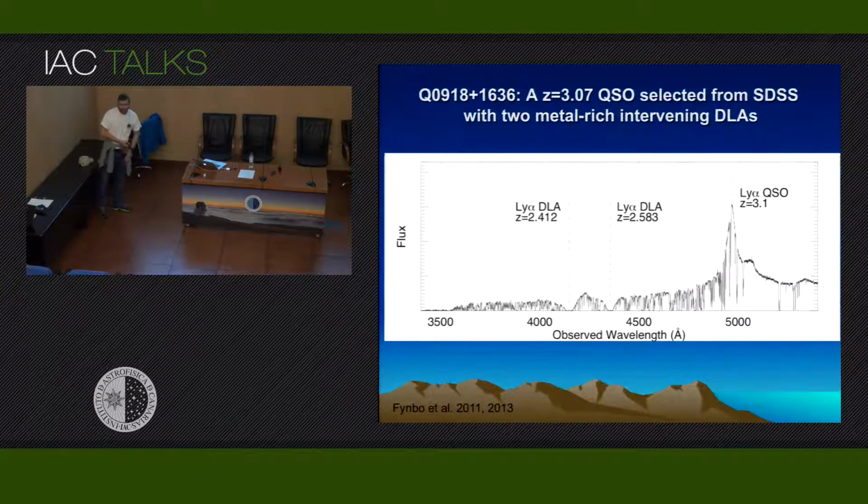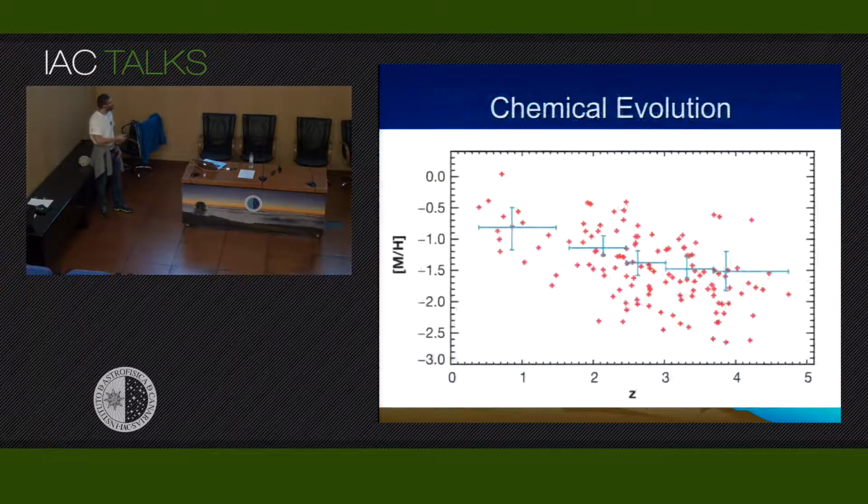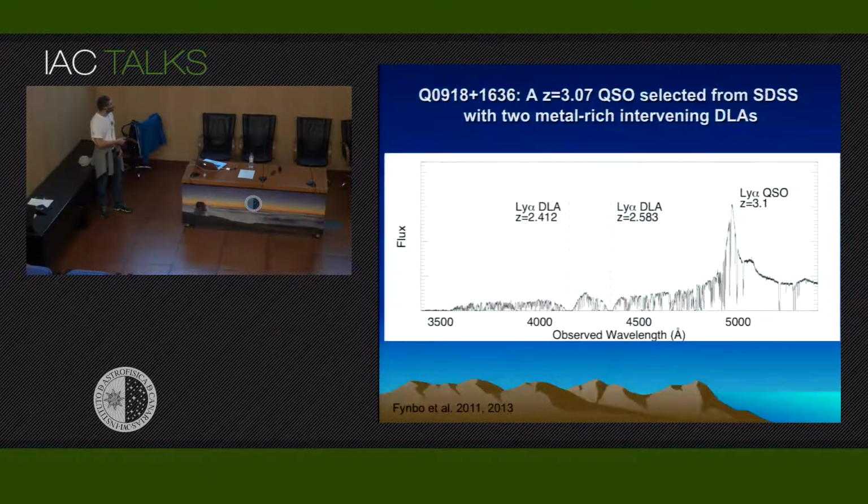Now let me present you the most spectacular example of DLAs which we found so far. These have been discovered towards a QSO at the redshift of 3.07. At first only a DLA at the redshift of 2.58 was known, and when we took some deep X-shooter spectra of this system, the other DLA was discovered serendipitously. So we have this very lucky case here that we have two intervening galaxies in the line of sight towards that QSO.